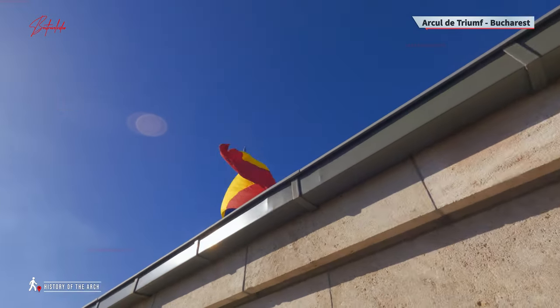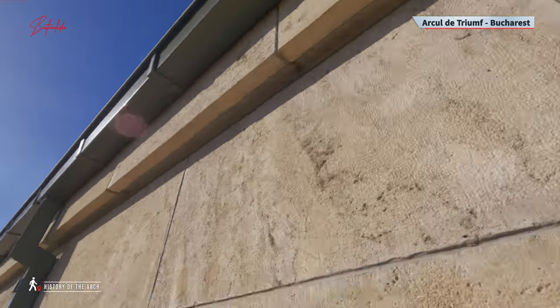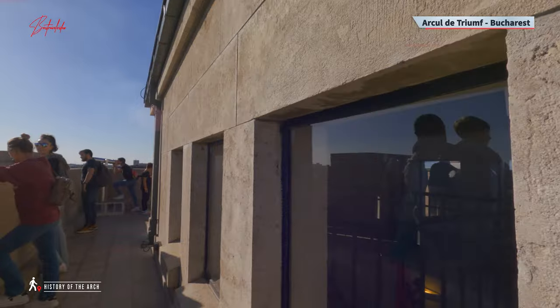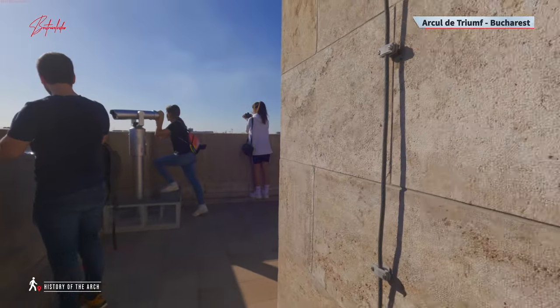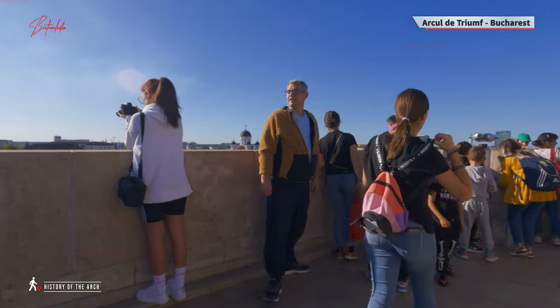Constructed between 1921 and 1922, the Arch of Triumph in Bucharest was built to commemorate Romania's victory in World War I and to honor the bravery of its soldiers. This architectural marvel was designed by architect Petre Antonescu at the northern end of the city's historic boulevard, Kiseleff Road.